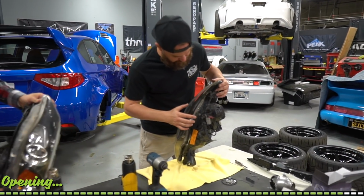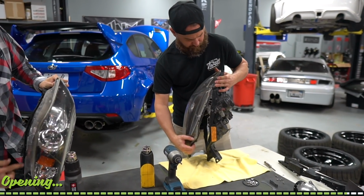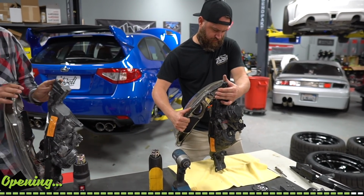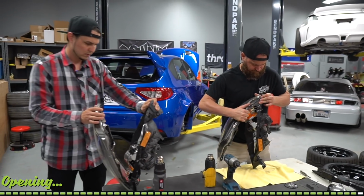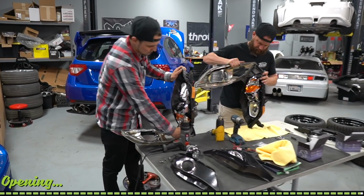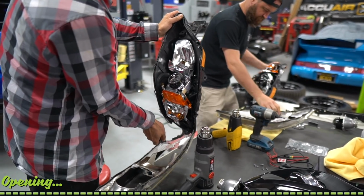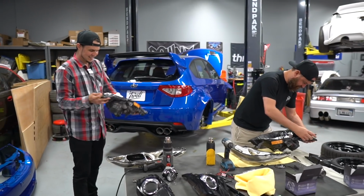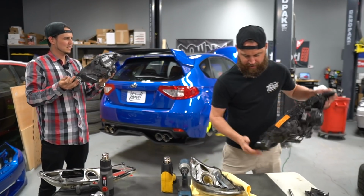Let's see, do I have any more clips? Nope. Okay, so I am good to go. Hey, that was a turtle race. Mickey's a turtle. Well, I have done this. This is probably the 6th time I've opened up a headlight, 6th pair. So I'm not an absolute rookie.